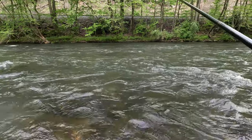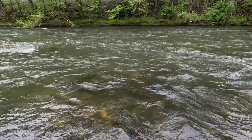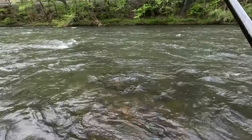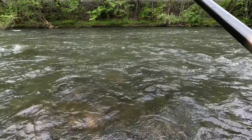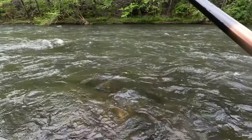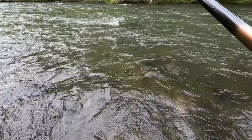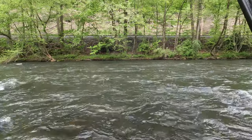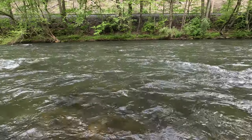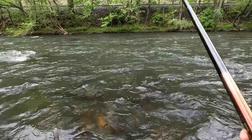Man, these midges are just all over me. Get out of here. Maybe he only wants a whole worm. Okay, let's see if a full worm works for this little guy. Unless it's a really nice one and it's just smart. Let's see.